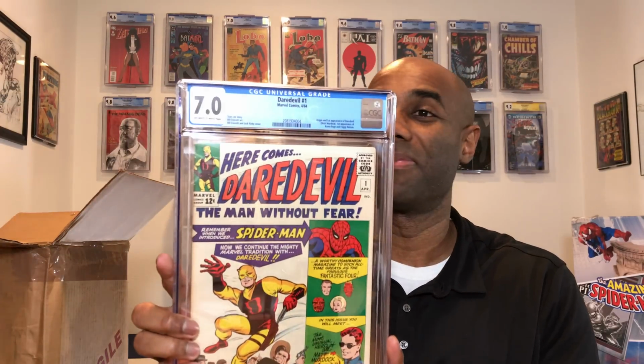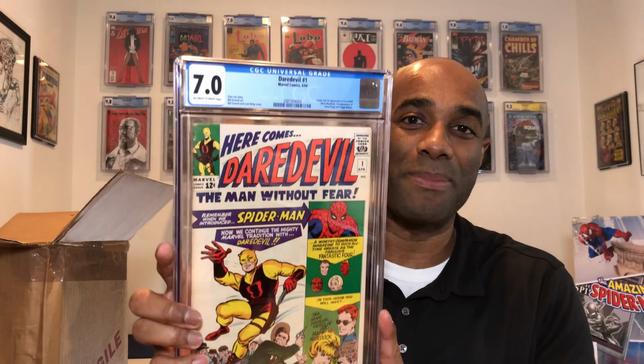This is Daredevil 1, a 7.0. This one came back with off-white to white pages. I can tell you that these white covers are really tough to grade. CGC sees color breaking ticks and things like that on books, and I struggle with seeing those on white covers. But here we have a really nice copy of Daredevil number 1 that I'm pleased to have.